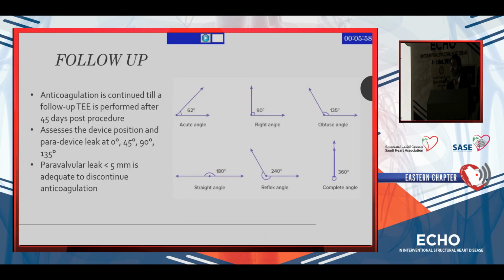So now what do we do for a follow-up? Anticoagulation will continue until another transesophageal echo is done after 45 days. I showed you this in all angles to tell you that we have to check at all angles. So we're checking 0, 45, 90, and 135, looking for everything, position and mainly for leakage. And if the paravalvular leak is less than 5 millimeters, it is acceptable, and at that time we can stop the anticoagulation and just switch to dual antiplatelet.